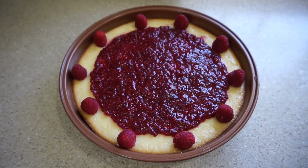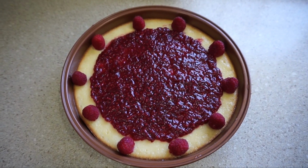And this is the finished cheesecake. It looks so good. Oh my gosh, I can't wait to have a piece.